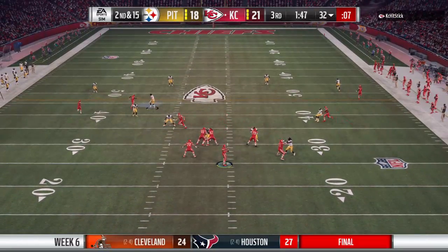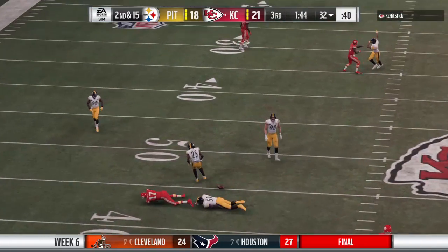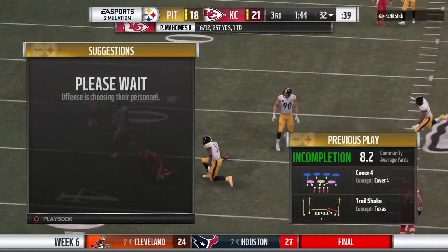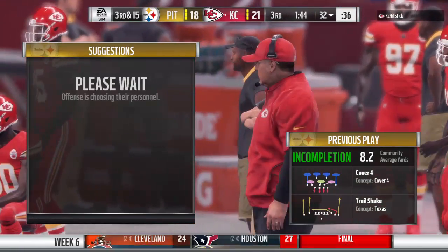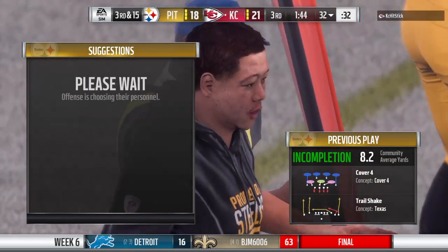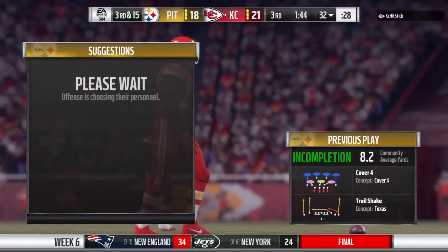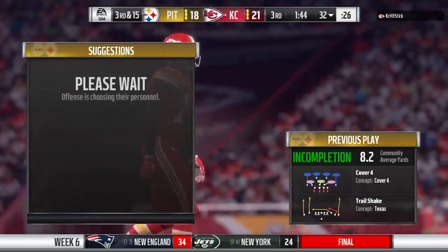On 2nd down, here's Mahomes. And incomplete there. A nice hit jars the ball free and brings up 3rd down. That would have been a great catch, but it's real difficult to hold on to it because it was contested all the way. Would have been a great play if he'd been able to haul that one in.